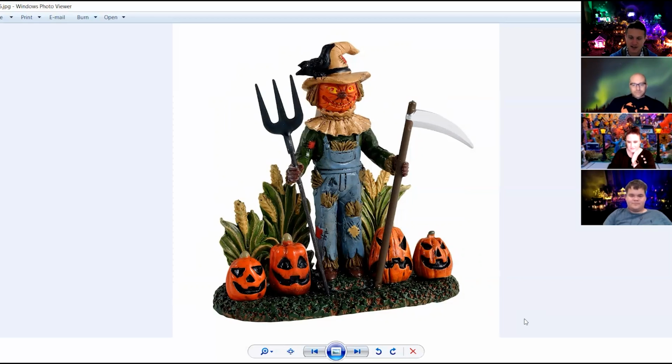Anybody want to add anything on this one? Well, he actually is called the Scary Scarecrow, so you got it. Is he? Okay, I did. Yeah, and he's $7, so buy two. Give one to a friend. Yes. I love the wheat. A lot of times it's corn, but I think that's wheat behind him, isn't it? Oh yeah, it does. So that's kind of different.